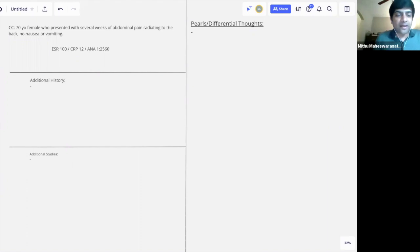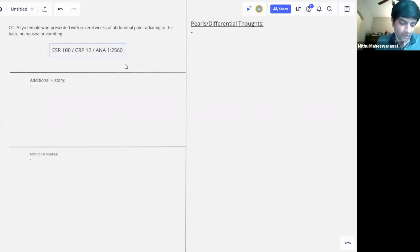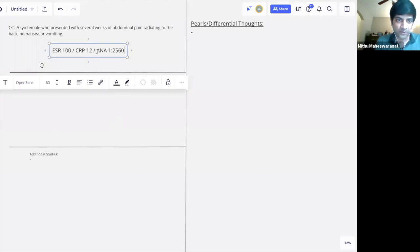All right, so we have a 70-year-old female who basically presents with a few weeks of abdominal pain radiating to the back. She denies any nausea or vomiting, and the ER calls you saying she has had some lab workup that demonstrated elevated inflammatory markers and a positive ANA. So a SED rate is 100, CRP is 12 milligrams per deciliter, and the ANA was 1 to 2560.